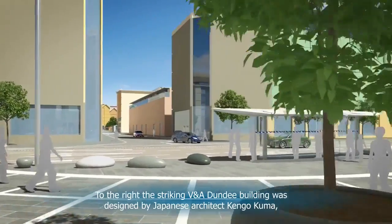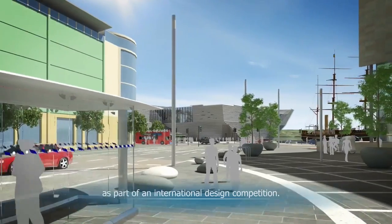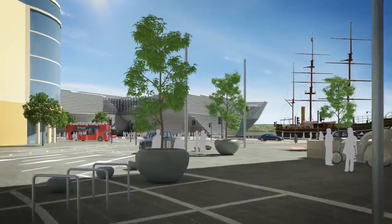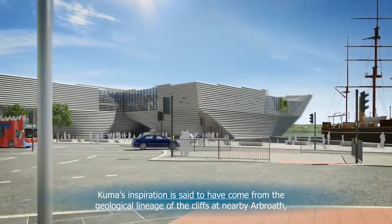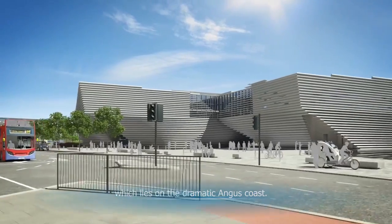To the right, the striking V&A Dundee building was designed by Japanese architect Kengo Kuma as part of an international design competition. Kuma's inspiration is said to have come from the geological lineage of the cliffs at nearby Arbroath, which lies on the dramatic Angus coast.